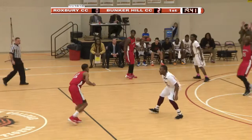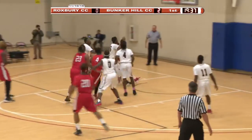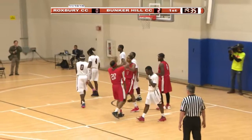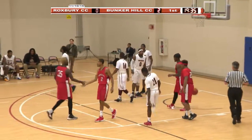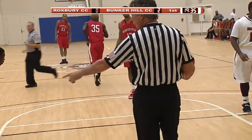We just saw the Roxbury Community College women's basketball team, the Lady Tigers, drop their national championship banner. And get an impressive win. We will not say the score. No. Too many numbers to say when we say the score.